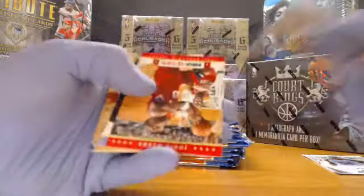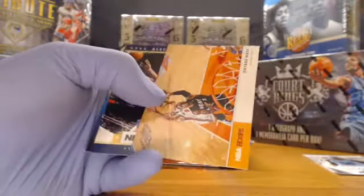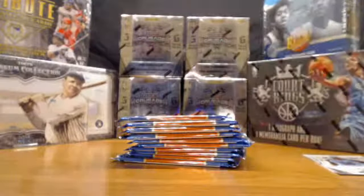Oh, base. That's a Dwyane Wade, Alec Burks advertisement. Those were all base. I'm going to rip these, dude. These are hoops, bro.